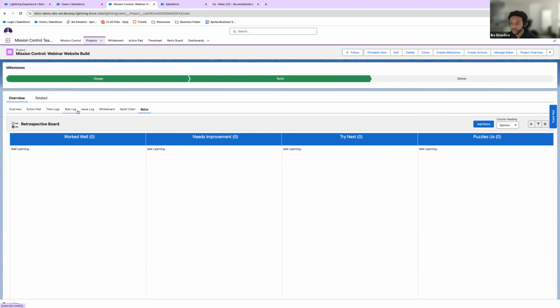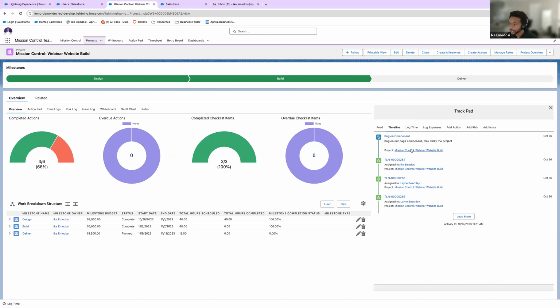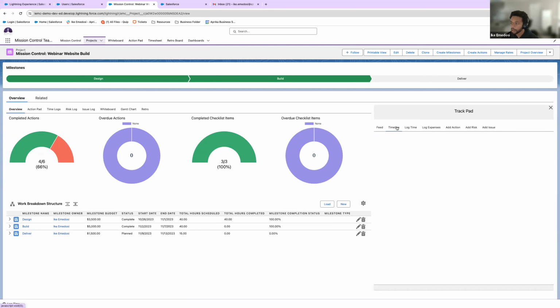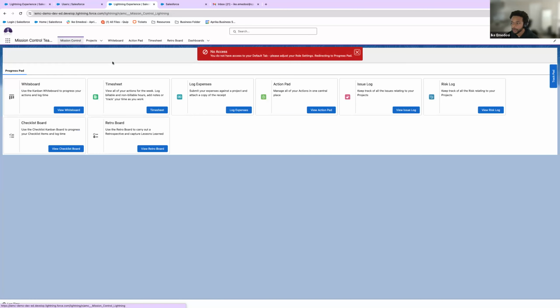And of course, we want them to have the risk and issue log available at all times. Within this track pad, like I mentioned, all the team members are going to be staying up to date with what's been going on, the current feed, and all of that good stuff. So real quickly, I wanted to showcase what Kelly will be seeing from her end of things, which is great.